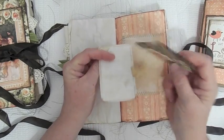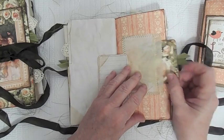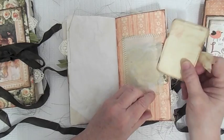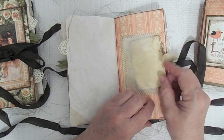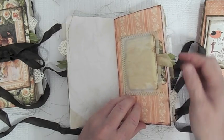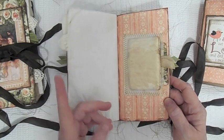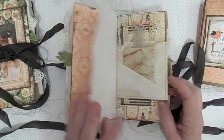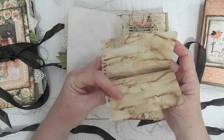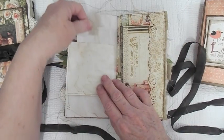Anyway, here is the glassine bag that I have actually just sewed and stitched on the page, and then these just set in the glassine bag. And then I have just used seam binding, and I bought some of this green. Here is one of the pages that'll be different than what's in the other, right there. And then I did use an envelope, and this here is just a place to journal, and it sets in the envelope there.